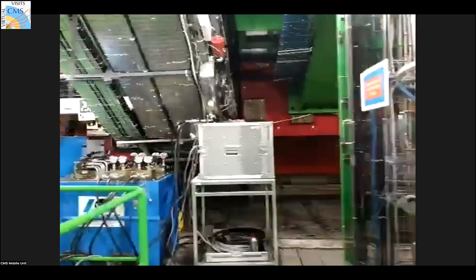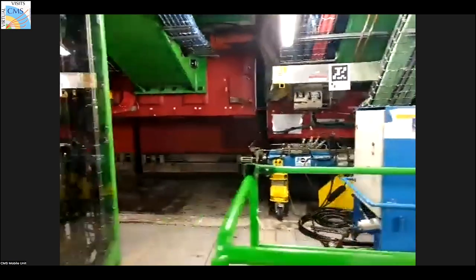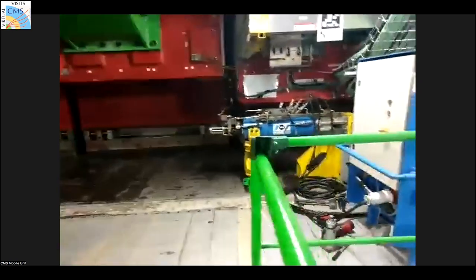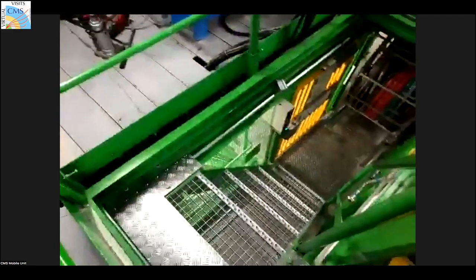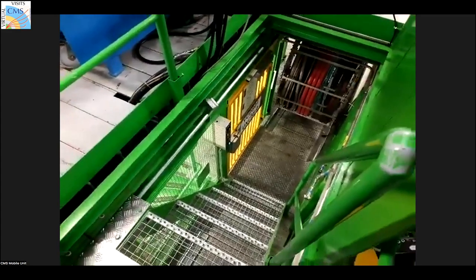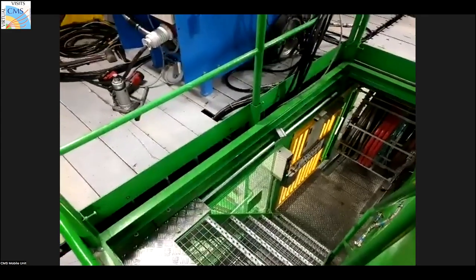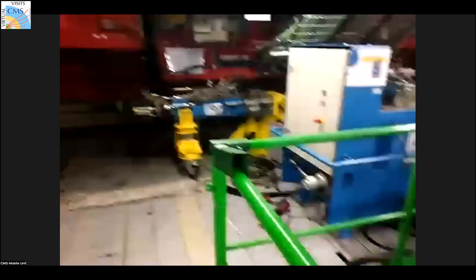But one of the interesting things that I have to think about, or at least understand, is eventually when we want to install the new detector. Oh yeah, sorry, they're just pointing out the level minus 3 down below. I wouldn't send them down there because there is no Wi-Fi network there.